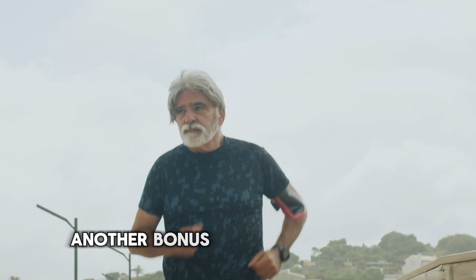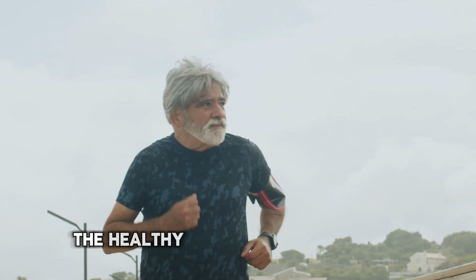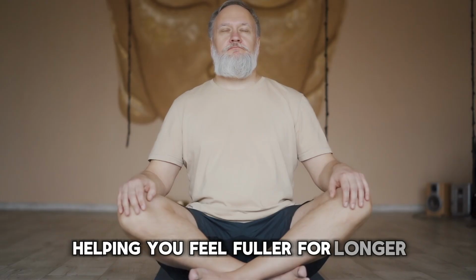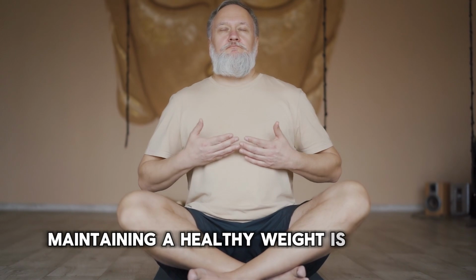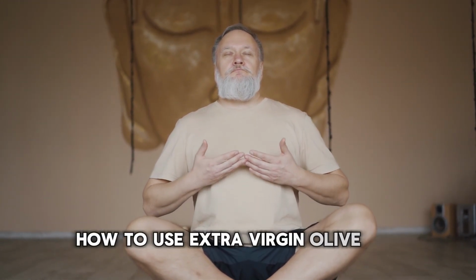Another bonus? EVOO can help with weight management. Even though it's calorie-dense, the healthy fats and antioxidants promote satiety, helping you feel fuller for longer. Maintaining a healthy weight is crucial for arthritis, since excess weight adds strain to joints, especially in the knees, hips, and lower back.